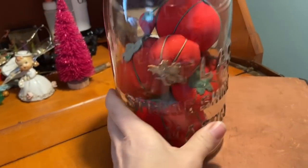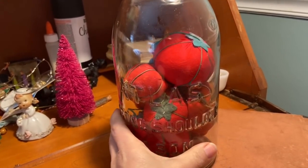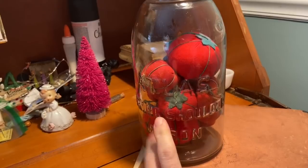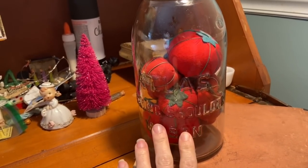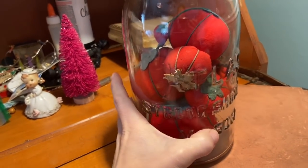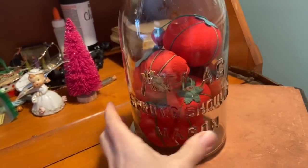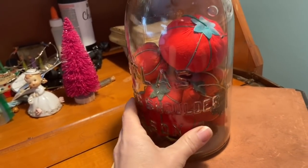So I purchased this glass jar around Thanksgiving, and I was going to do a winter scene in it, but it didn't happen. And then I thought, this reminds me of what you would put spaghetti sauce in. And I have this growing collection of the pin cushions, and they're all different sizes and colors and materials. So I popped those in the jar.